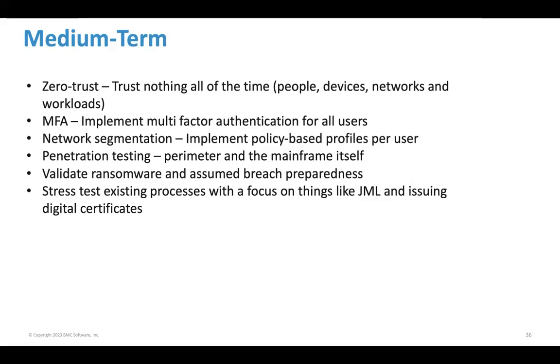So in the short term, we've gone through the ransomware checklist. Now it's time to validate it. Go through that list and start stress testing it. Can we actually do what it says? And then work towards closing the gaps as well.